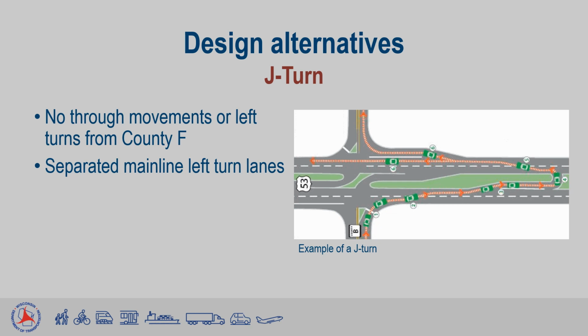The preliminary design for this intersection is to establish a restricted crossing U-turn, or R-cut. There are two R-cut designs under consideration, a J-turn and a median U-turn. The J-turn would allow for side road traffic to turn right in and right out at the intersection. In order to turn left onto US 18151 or continue across on County F, vehicles will use the U-turn as shown here in the graphic. The separated mainline left turn lanes will allow traffic on US 18151 to make left turns directly onto County Highway F.